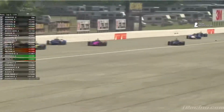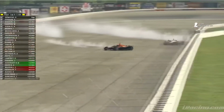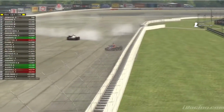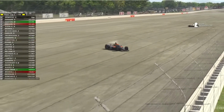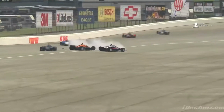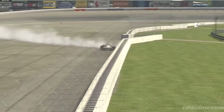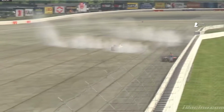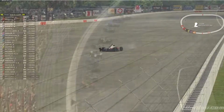Oh, one car out of shape back here and wrecking off turn 2. Caution is out. Lewis Woodall's one of the cars. The other one is Thomas Geisler. Oh, he looks like he hit a piece of the wall. Geisler got a piece of the wall down into Woodall, and they both get collected up pretty hard. And that brings out the caution here for the first time this evening.